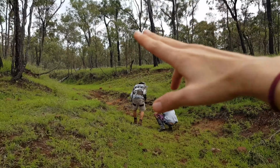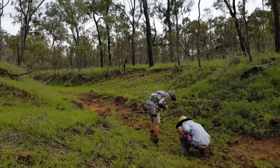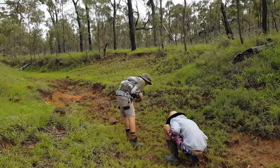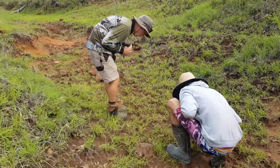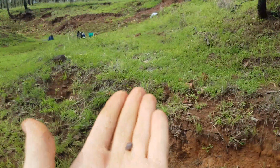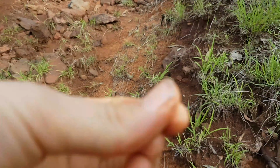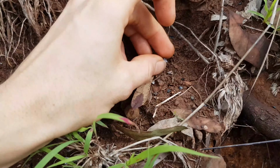I think I'm just going to walk up the creek just a little bit and then work my way down, specking as I go, and just seeing what we can find. So I probably only walked about like 15 meters and I just found my first little saph in the bank, just sitting here in the dirt.